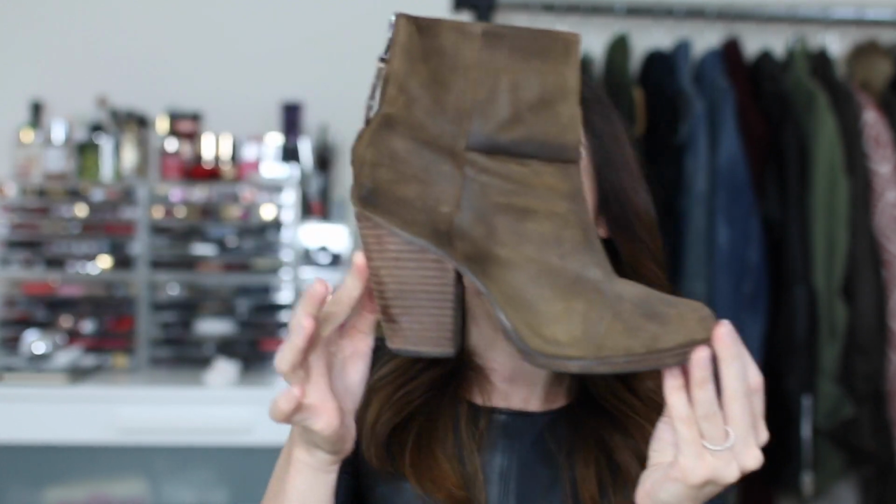Anything above that is really pushing it. So I was hesitant to get these at first because the heel was so high. But I had heard that these boots were so comfortable, and online they just look so big and clunky, and I was like, those things are going to be so heavy. Until I got them in the mail, and sure enough, as everyone says, they're so lightweight. I was shocked. And they're really comfortable.